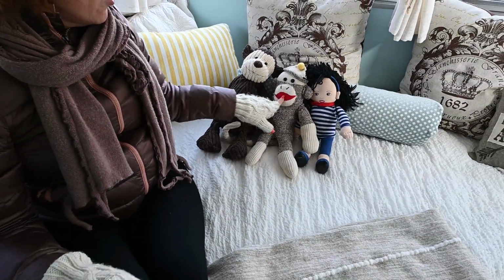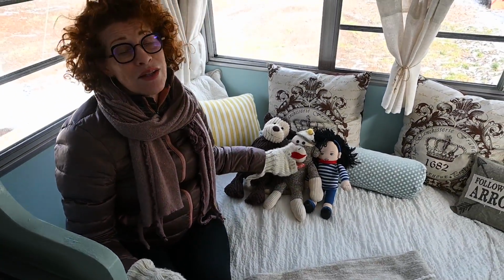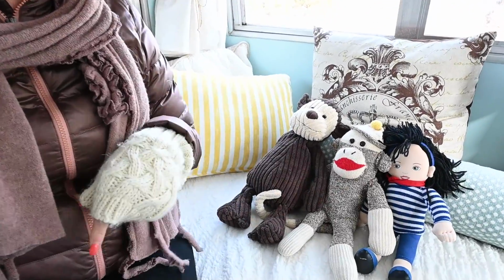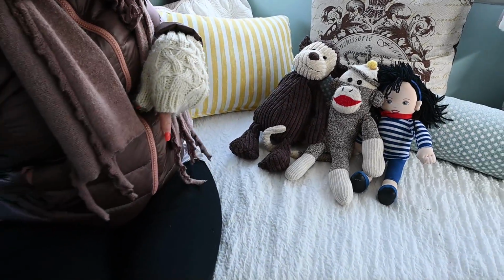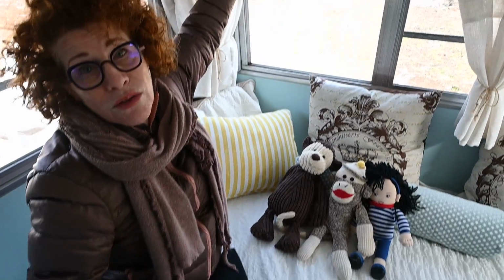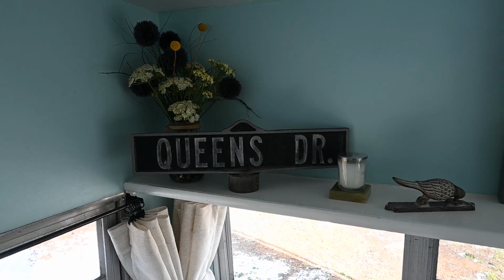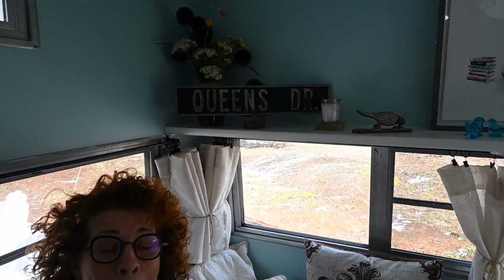And this little guy, who I found on Facebook, that somebody made him, and she was posting that her mother was making her take it back, but she didn't want it anymore, and she was going to be putting it out in the trash. Did anybody want it? And so I ran right over and got him and then sewed him up and fixed him. Who doesn't love a sock monkey? And this is from the old place that I used to live, Queen's Drive, and what this Shasta trailer is named after, my Queen's Drive.